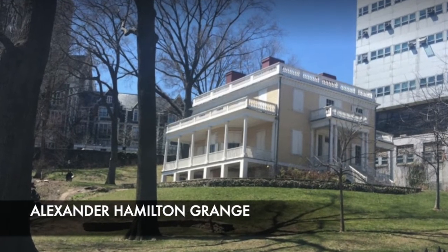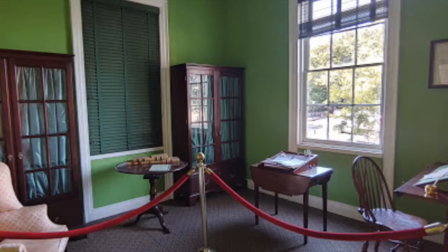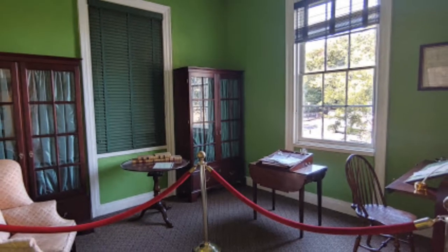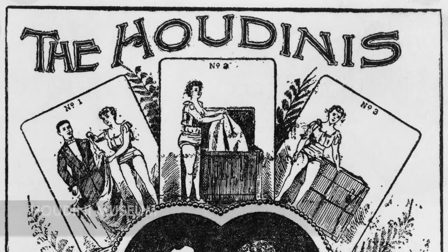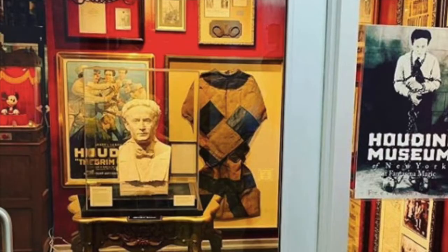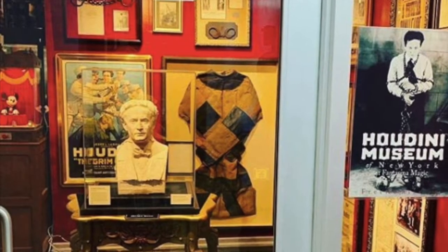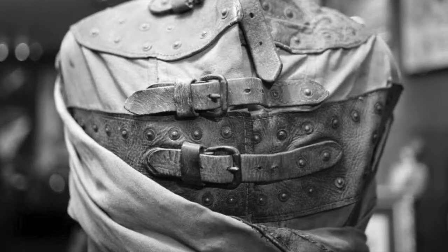The Alexander Hamilton Grange National Memorial. This house dates from 1802 and was the home of Alexander Hamilton, one of America's founding fathers and the founder of the U.S. Treasury System. At the Houdini Museum, you can see different artifacts and historic objects on display, and they even have an animatronic example of the classic Houdini escape. It is especially good for kids.